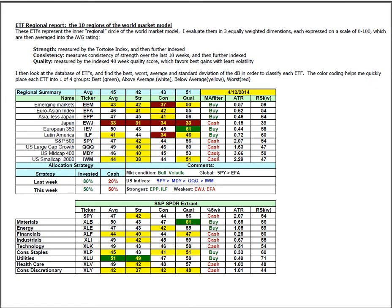On the regional report, 5 of the 10 regions are on cash signals. That puts the theoretical model at 50-50, coming down all the way from 80-20 last week. Bull volatile market for this week. The S&P at 42 is slightly better than the globals of VFA at 41, but it's getting close. Inside the U.S., which are all in yellow, it's large caps, mid caps, tech, and then small caps. Inside the sector spiders, only utilities are showing great strength right now. Even healthcare has started to weaken, now coming down to 42.